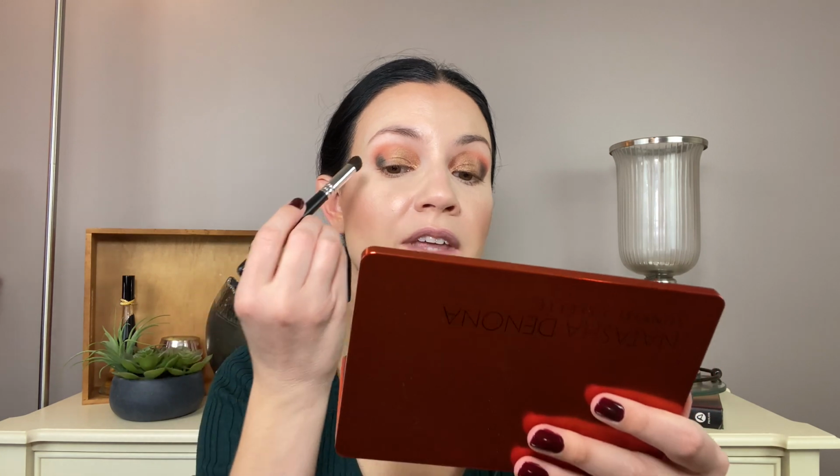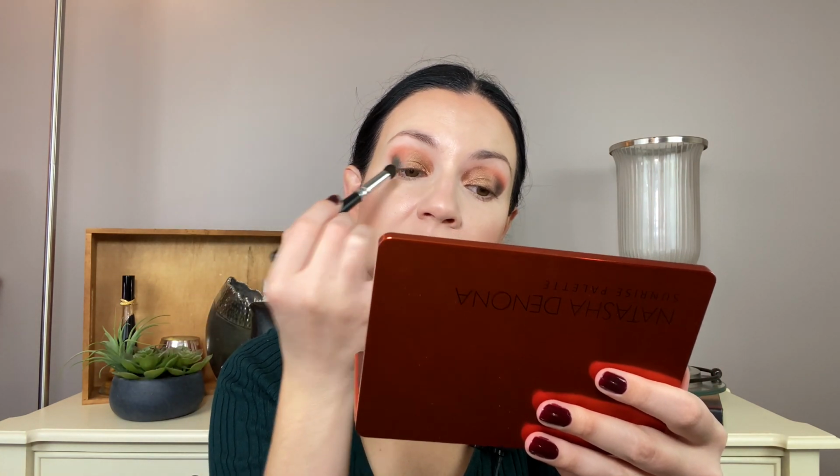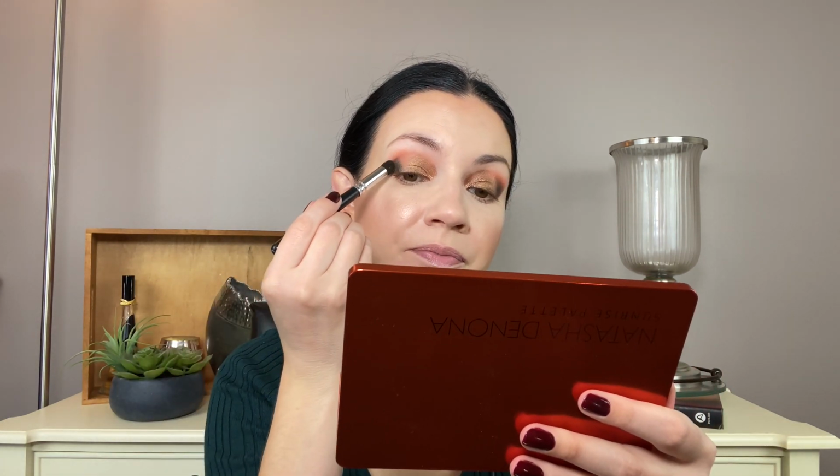But you know what? I think Natasha Denona excels in her shimmer shades, and it's also nice to get out of our comfort zone, try something different. All right, so I still have Safari, Metropolis, and the purple blue to use. Oh, and the mini Lila.